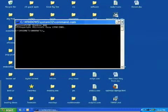Same difference. It both takes you to the command line. CMD doesn't work on Windows 98 though, as it turns out. Yeah, so command will work on any machine. So now we're into basically a DOS emulator, and I'm going to type ipconfig /all. Hit enter.